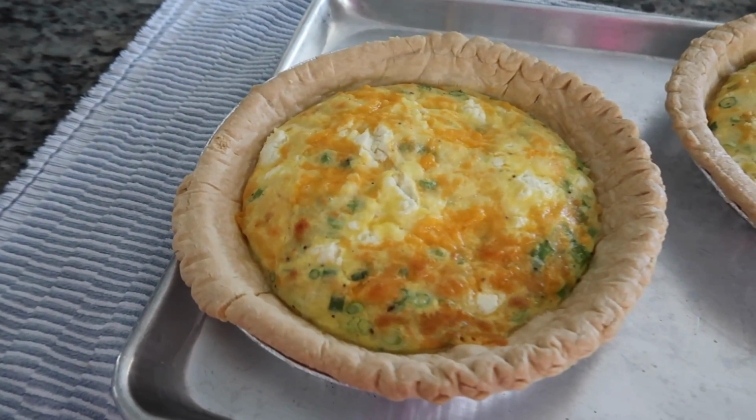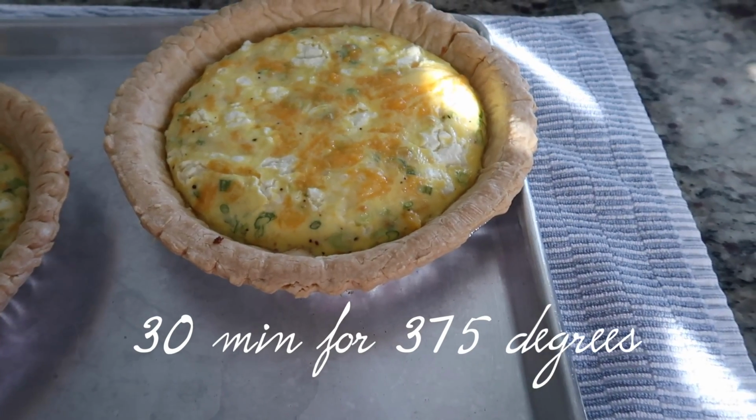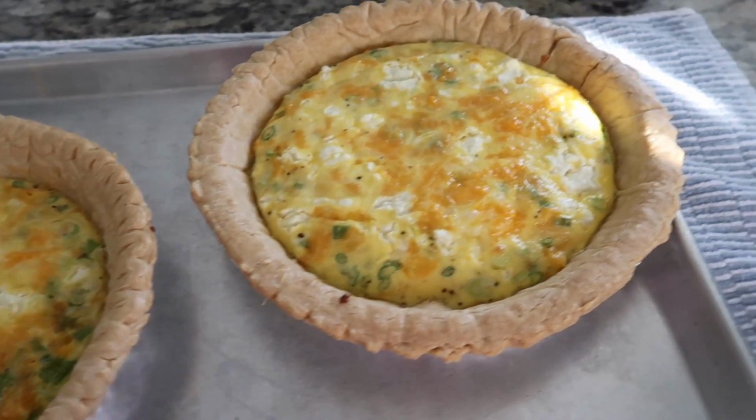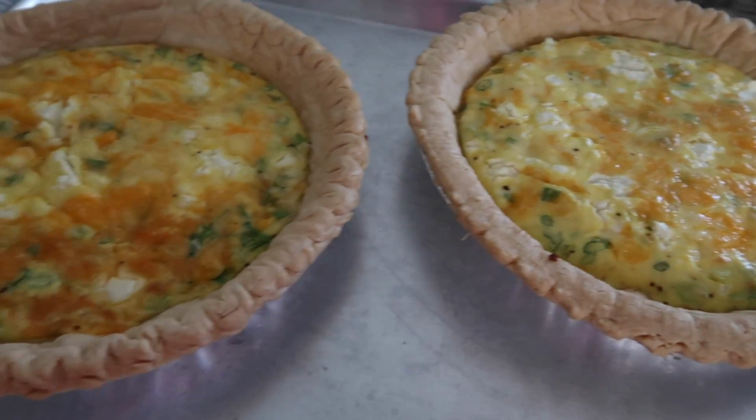Okay, you guys, they just got out of the oven. I cooked them for 30 minutes at 375 degrees. I'll probably enjoy a slice with sriracha and some sour cream. Normally I don't add sour cream inside of the mixture, but I was out of milk. Can't wait to try them.